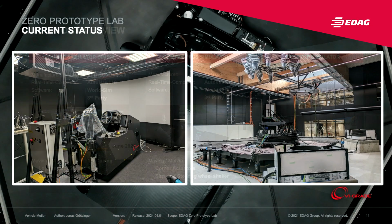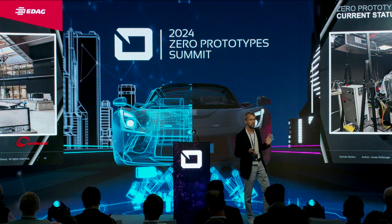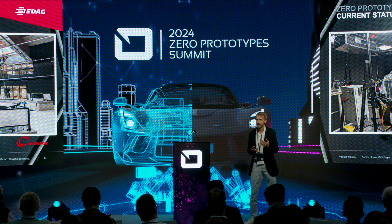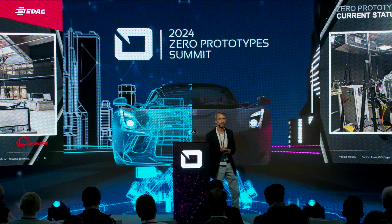The current status of the laboratory is like this. The FSS simulator is available and ready for usage. And we are building the DIM 500 at the moment. So the moving platform is on a base plate, and we will finalize the build of the DIM 500 during the next 1 to 2 months. So that means in July, the laboratory is available and online with its full configuration.